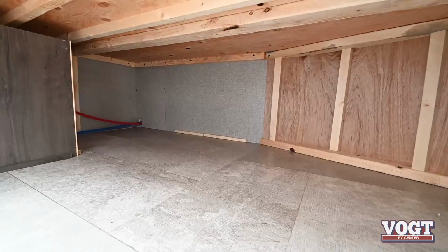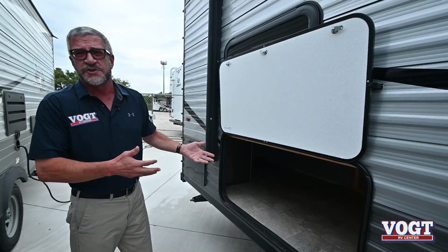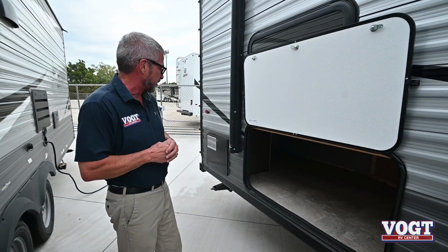And if you didn't know, there's even storage under the booth dinette bench seats. Huge, huge storage, unsurpassable in the industry, and more than any 32 or 35 foot trailer.